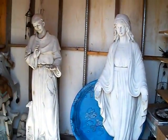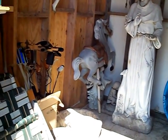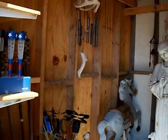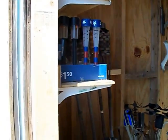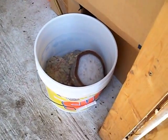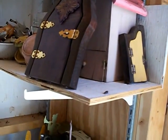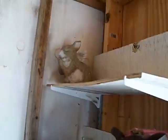In here I have my statues. There's St. Francis and Mary. And I have the carousel horse, wind chimes hanging, solar lights, flowers, and just all sorts of other decorations. Fancy stones. And fairy garden stuff is up here on the shelf. The fairy house and fairy doors. Another statue.